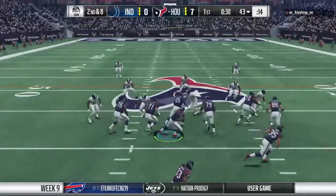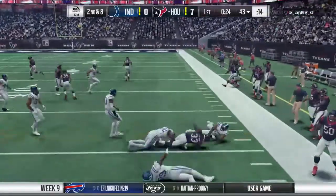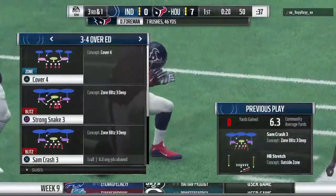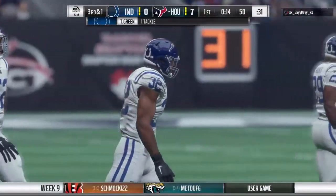Here we go. Again, it's Foreman. Oh, he's got some breathing room. And able to break one tackle, but then quickly brought down. But a nice little gain. Call it an 8-yard gain. Much better shape now on 3rd and just a yard.